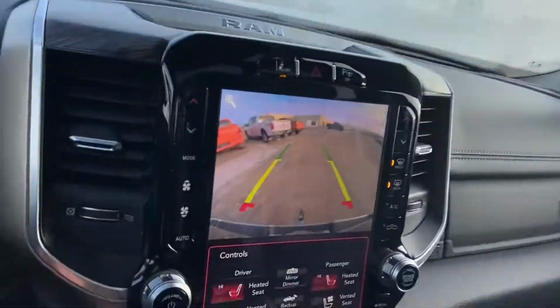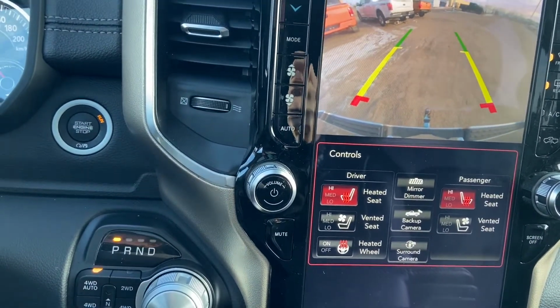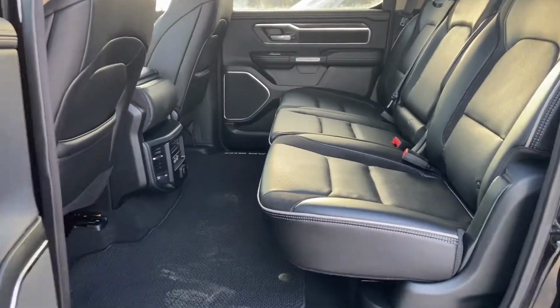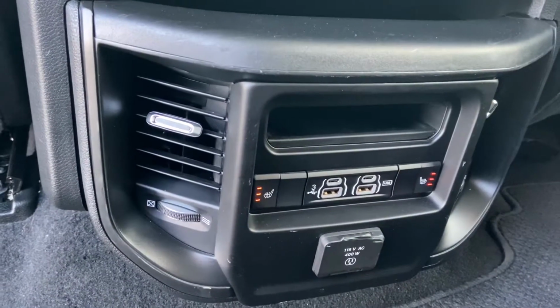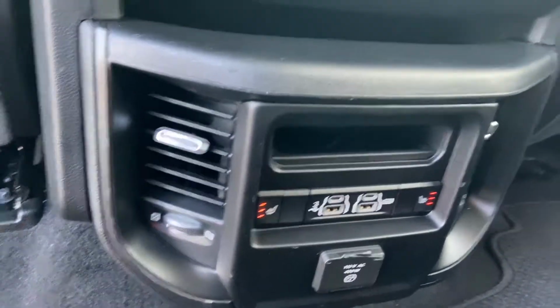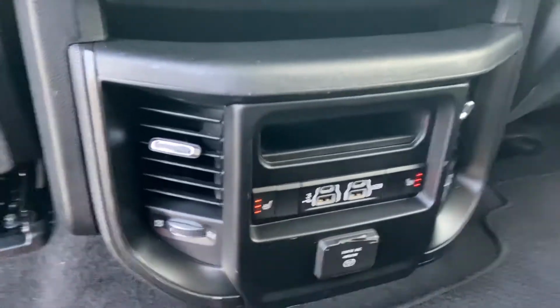Now, you've got heated and cooled seats up front, as well as heated steering wheel. I'm just gonna jump into the back. Loads of storage in the back. You've also got heated seats in the back with your USB charge points, and it's got the USB-C, I think they call that charge point, as well as a 110 outlet just at the bottom there.